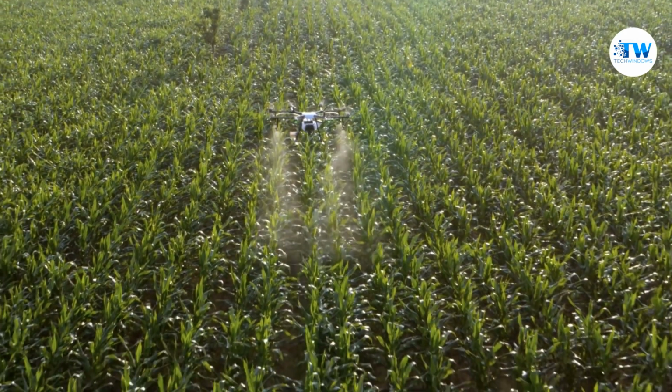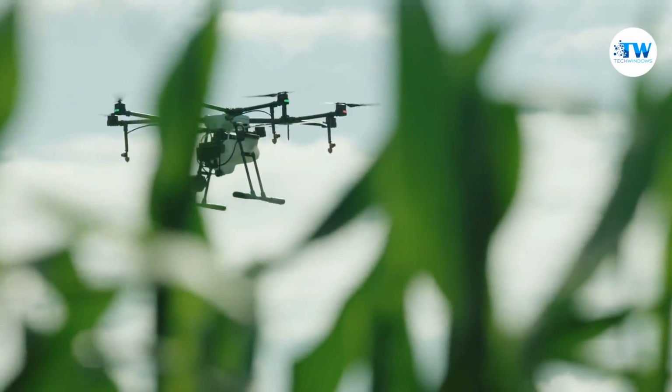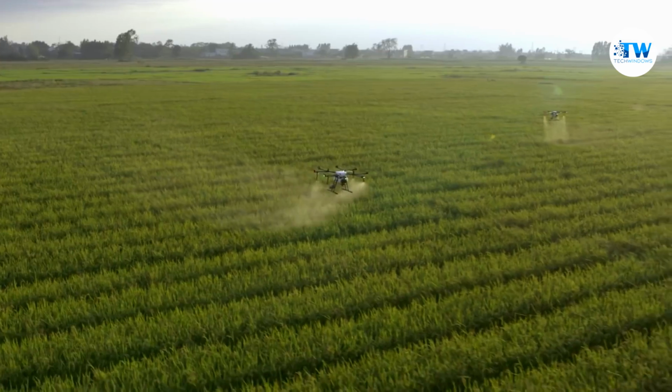Airflow closed loop control technology increases spraying precision. The MG1P series provides multiple solutions for agriculture applications, benefiting users with efficiency and reliability.